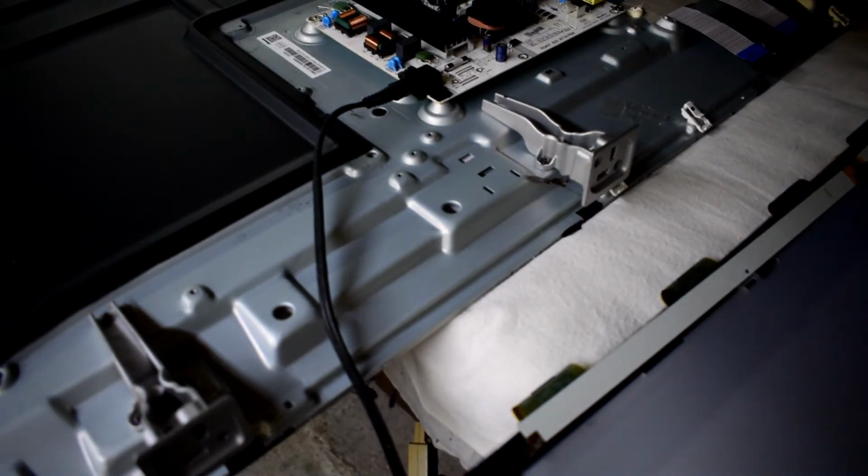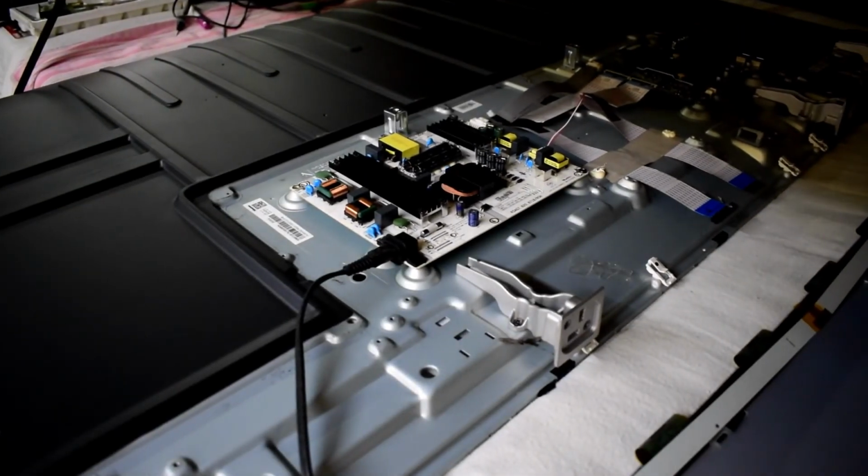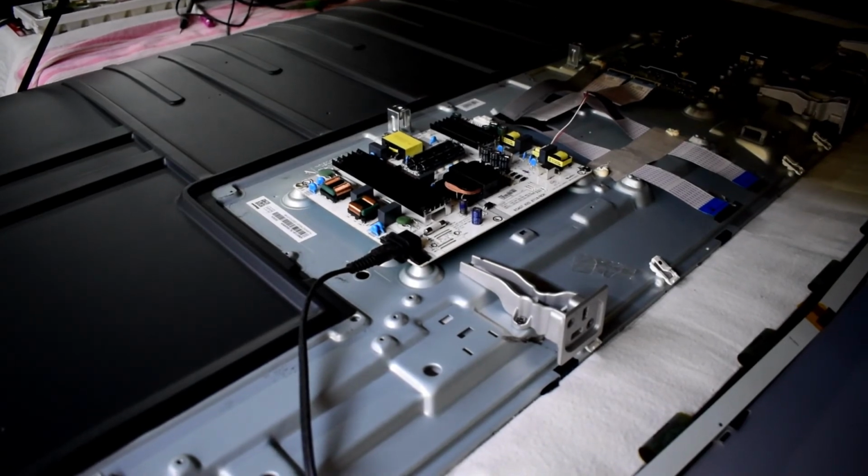You can see it flashes on, so it's getting the voltage okay. It just turns off. Internal short. Put in the comments if you know what's going on. I know that it's not a bad LCD panel because I have it disconnected.